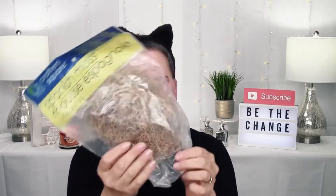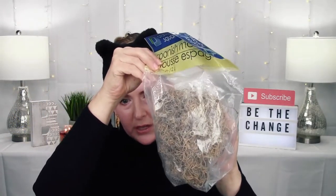And then I picked up some of the Spanish moss. They just come in a bag like this. There's not a lot in them, but there's enough for a project or two in here.